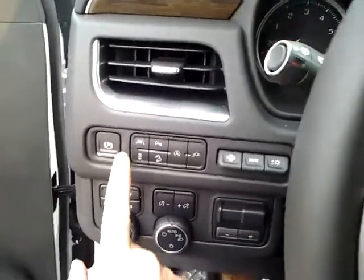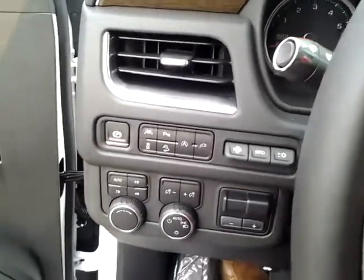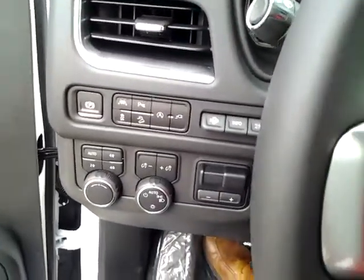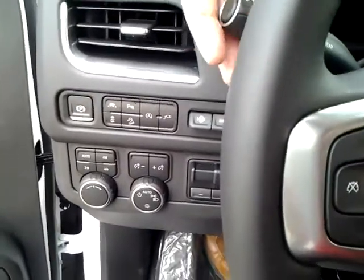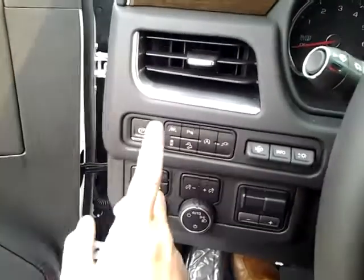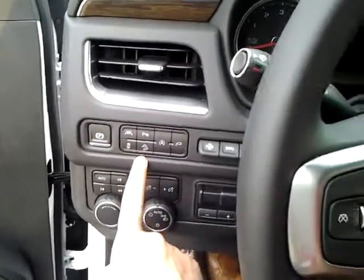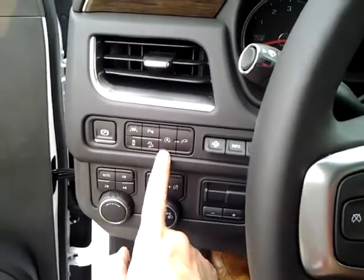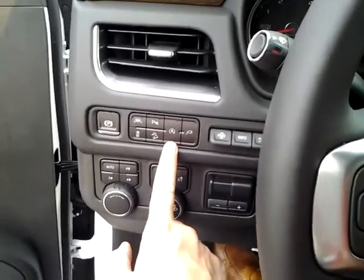Electric parking brake, your lane keep. When you have your lane keep on there, it senses lines in the road. When you try to veer out of that lane, it will fight you a little bit, keep you in your lane. It'll disengage once you put on your turn signal, because it knows now you're going to be switching lanes. Traction control, parking sensors on and off, downhill descent, the auto stop for when you're at stop signs, stop lights, it'll shut down the motor.